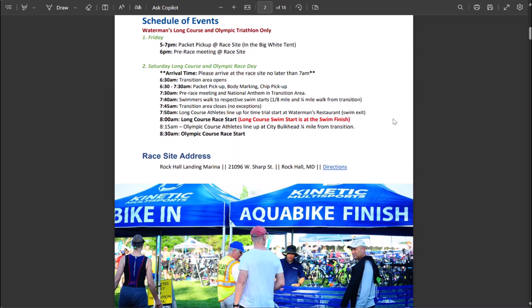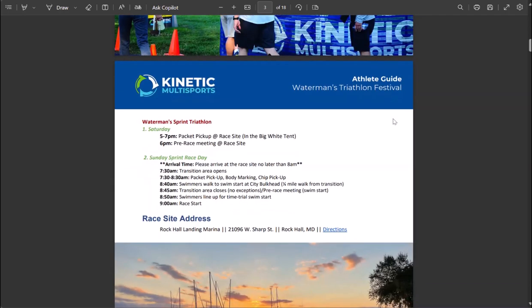So 8 a.m. is that long course race start, and that long course start is the same place where it is finishing. So you do start where you finish. So it's 2 complete loops. That's an easier way to say that. And then the rest is the Olympic, which we don't need to talk about.